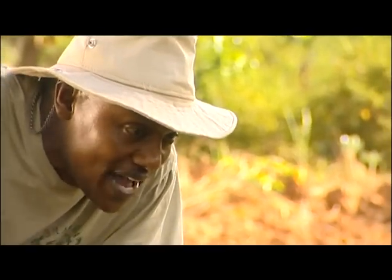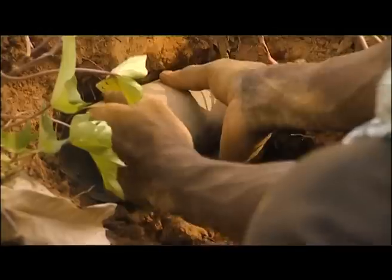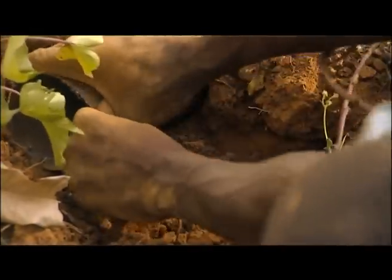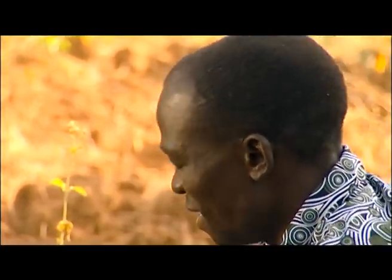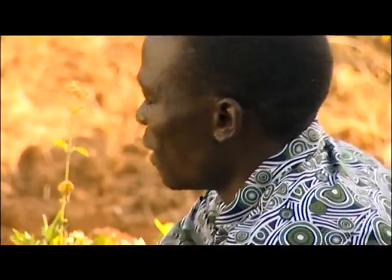So, Vincent, what are you going to do when you wake up in the morning and find a mole inside this trap? I'll be very happy. You'll be very happy. Because I'll have got my enemy, which is a great obstacle to farming.